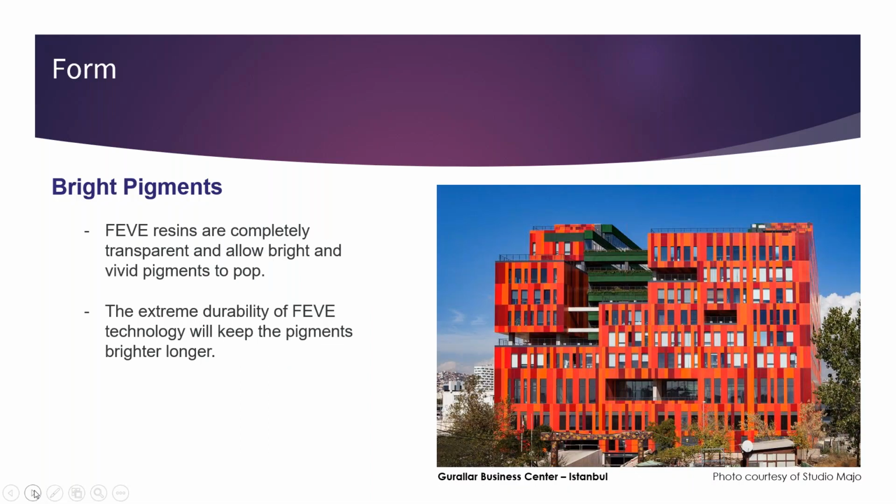Bright pigments. So again, if you're putting a bright pigment into a clear, transparent matrix or resin system, it's going to allow that bright pigment to come through. And the nice thing about it is it's going to maintain its appearance for longer. And I love this image, this structure here, because it just illustrates so perfectly the utility of an FEVE system. Look at all the shades of that red. Some of those are organic. A lot of them, I think, are probably organic based.